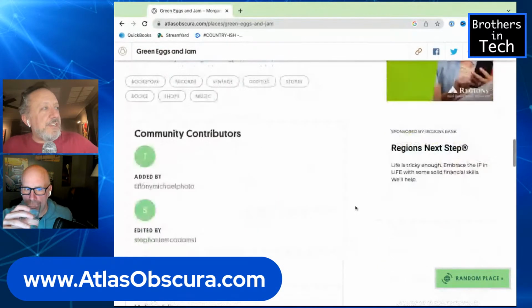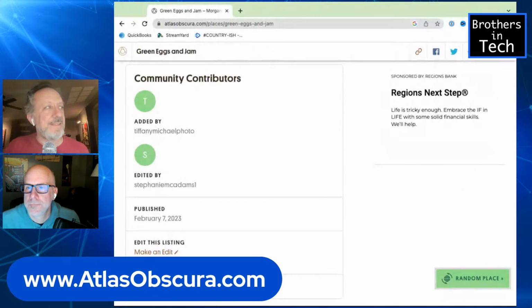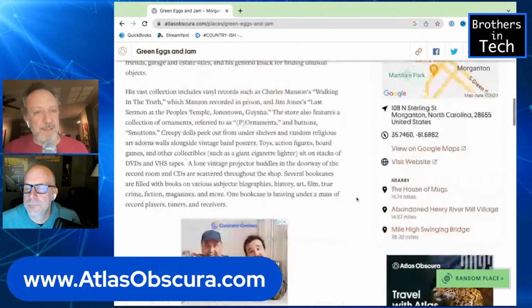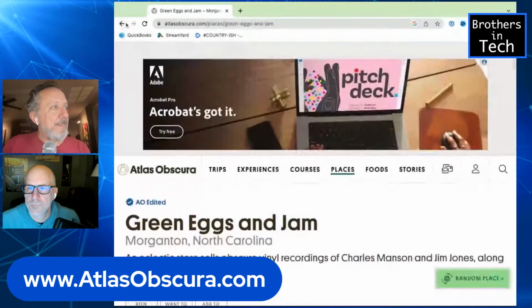And it shows you who contributed to this posting. So it's a true community of people who are contributing these articles about these interesting places to visit. So I've got all the information. I've got the map. I can punch it into my Google or Apple Maps and I'm ready to go. So I can go back to my map. I can start to look around.